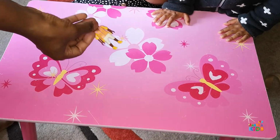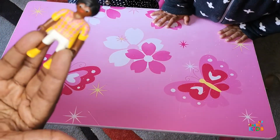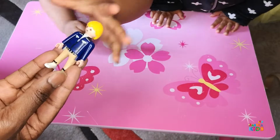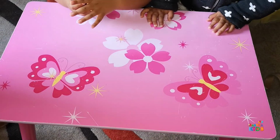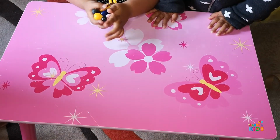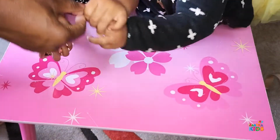Number one. We have a mummy. I'll just bring it right up to the camera so everyone can see it. We have one mummy. Yay! With a lovely little outfit on. One lovely mummy. And we have one daddy. Wearing a lovely daddy suit. And their firstborn is a girl, who's also got a lovely outfit on. And then their little baby is a little baby boy with a little romper on.